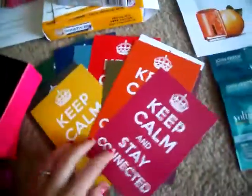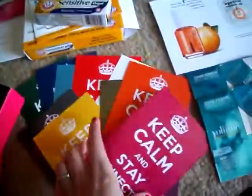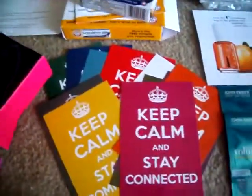Next is just a variety of Keep Calm cards I got from some Christian website. They have, like, godly sayings on them, like, keep calm and stay centered. So I like the colors and I love the Keep Calm saying, so I think I'm going to make these into, like, a poster.